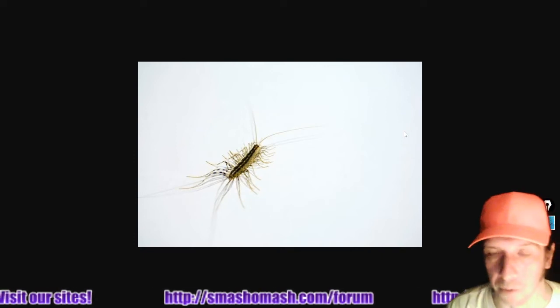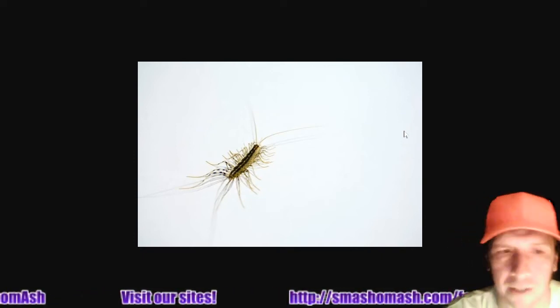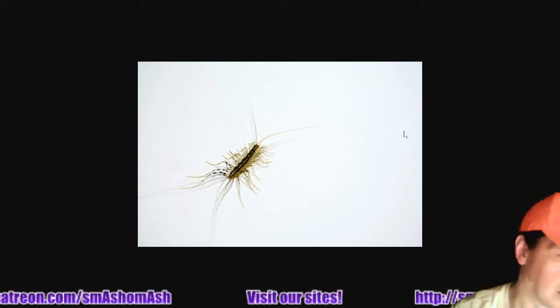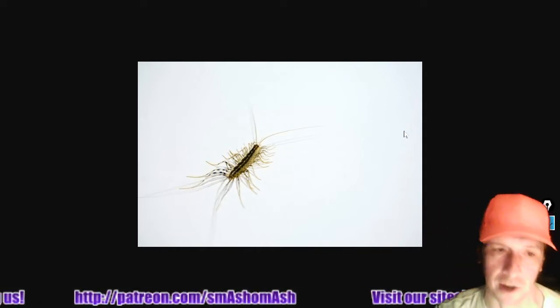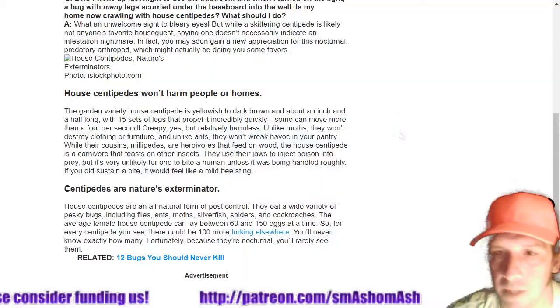I saved one this morning. It was about to go down the drain in the shower, so I dipped a towel into the shower, and I saved it. It was a teenager. It wasn't one of those 2 or 3 inch long ones. It was about an inch long. And sure enough, he pulled through.